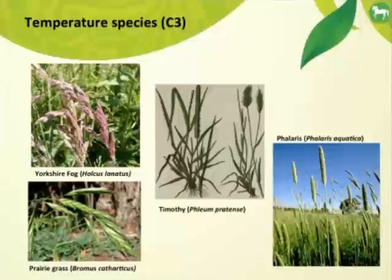Yorkshire fog, Timothy, Phalaris. You may have these. They are species that are really useful, because a lot of people ask me which C3 grasses are good for horses and accumulate low to medium carbohydrates, and that's particularly prairie grass, Timothy, and Phalaris. These are generally quite good in horse pastures, and they're quite tasty as well, particularly prairie grass. Only when they get into the reproductive phase, with these big seed heads, do they become a bit less palatable for the horse.